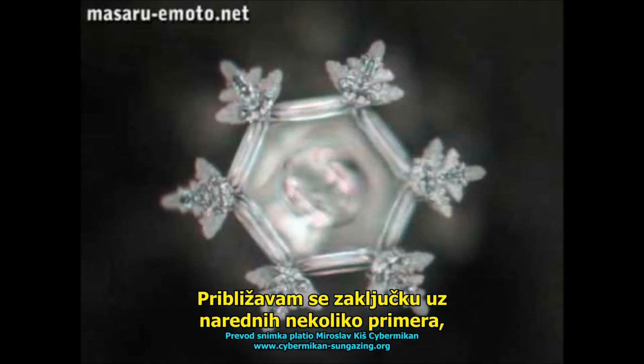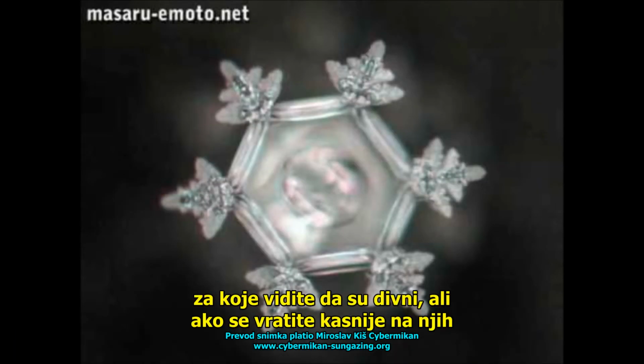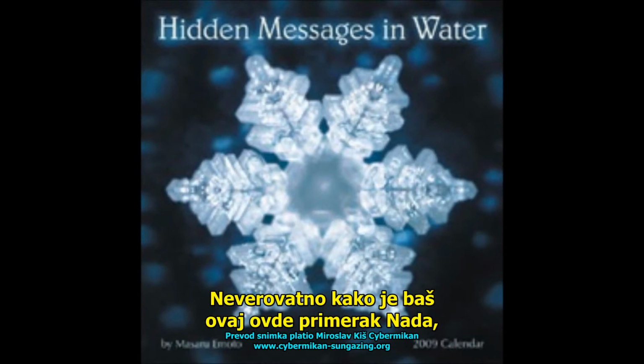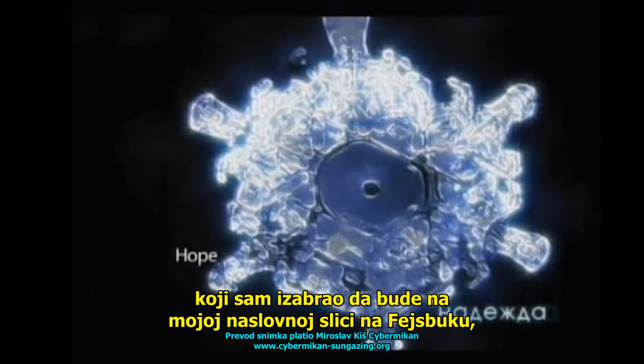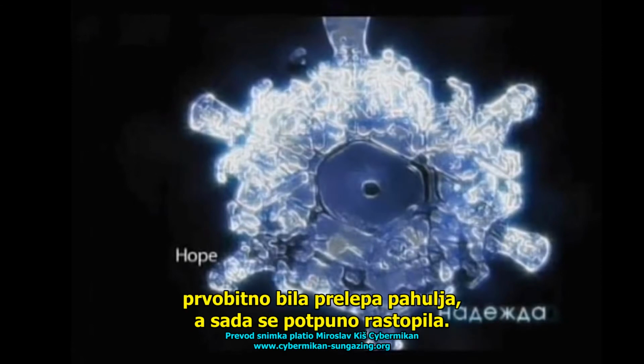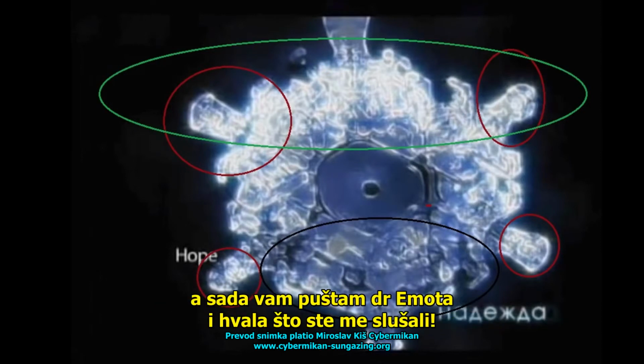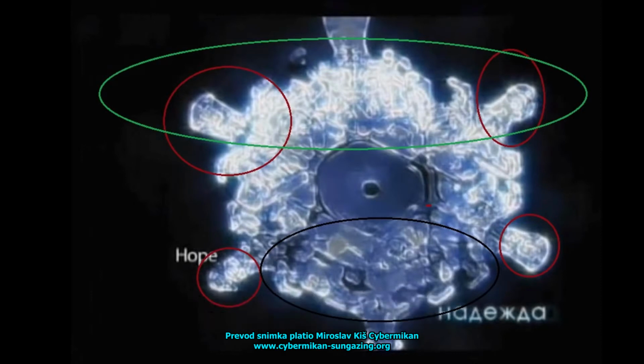So hang on. I do try to conclude with a few more of these here. You can see how beautiful they are. If you come back and it looks like a puddle, and here comes my puddle coming up. This is just amazing. The Hope is the one I chose for my cover sheet on Facebook, and it was a beautiful snowflake. It's completely melted. So I'm going to leave you with the remaining Hope that I show here. We still have some clarity and such. But here's Emoto, and thank you for listening.